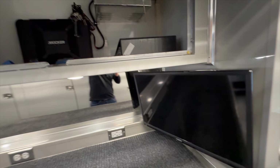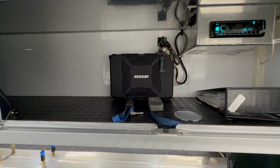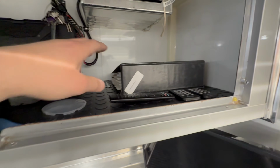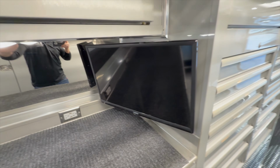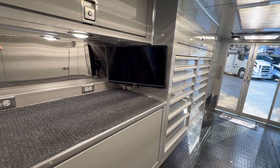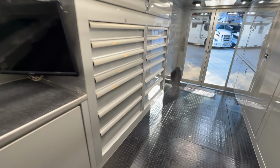And then this one has the stereo. So there's speakers, you can see them down there in the ceiling. There's speakers wired all through this. Kicker amp, hydraulic wireless liftgate remote. The black remote on the left is for the winch, and then all the factory trailer manuals and stuff are there as well. It does have a TV, so if you get that Starlink internet, you can route it to here and watch the stuff inside the trailer.